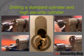This is what the bad guys use to attack cylinders. Now, the normal cylinder, it takes very little time, as you'll see, to attack the cylinder. The high security cylinders, as we're going to show, we're demonstrating one that's made by an Austrian lock manufacturer called EVA. Very good locks, and as you'll see, this one's impervious to this type of attack.